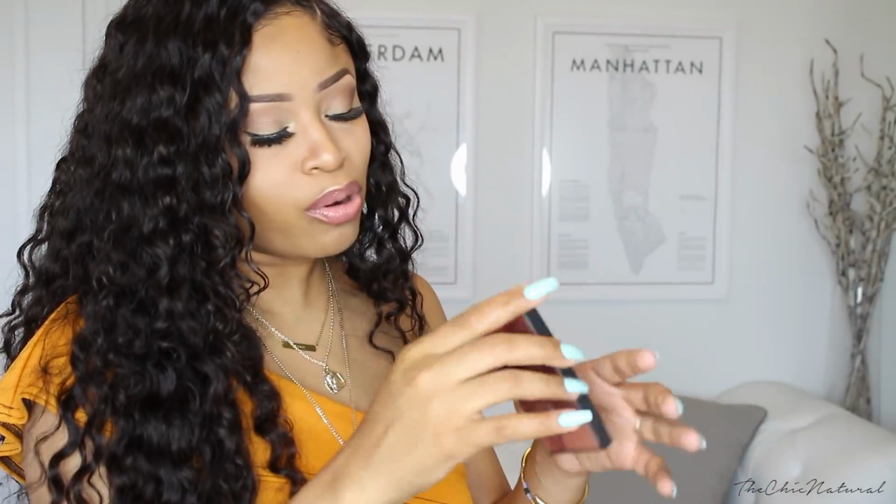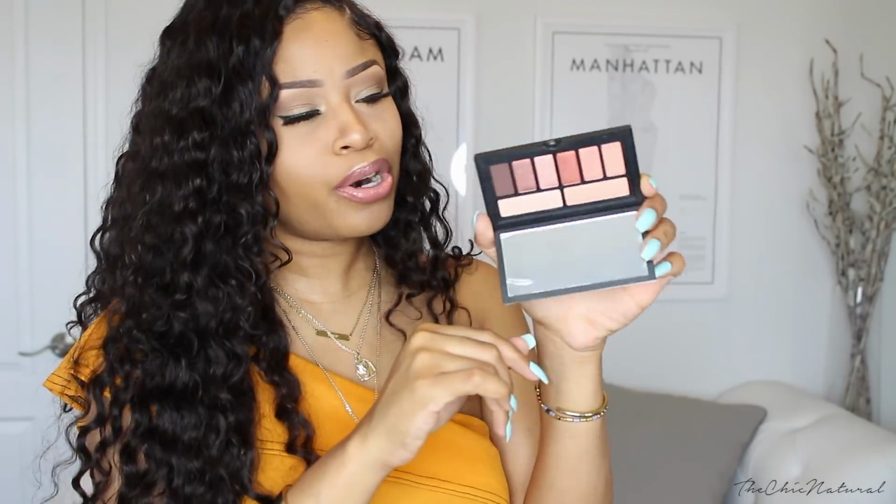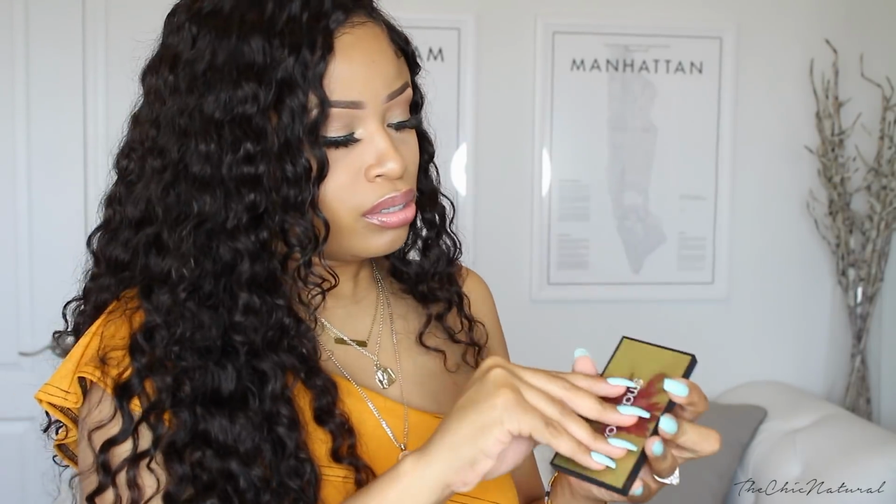And we got the Petal Metal Eye palette. This is like more of my speed right here, this one. Some soft pinks and auburns and reds. All that good stuff. The Major Metals palette.